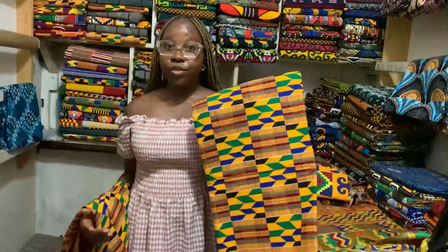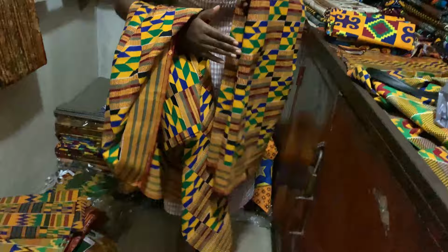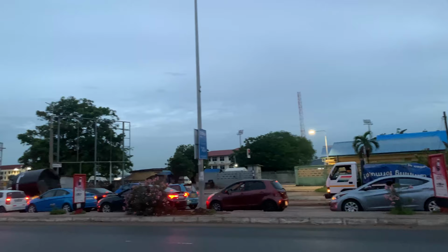So we've finally been able to get the kente material. I got 12 yards and it's really beautiful. So we'll soon be done at the market and we'll be heading back to the hotel. Yeah, I'm excited. Oh my god.